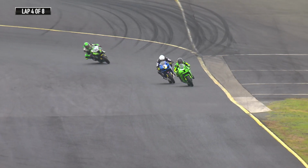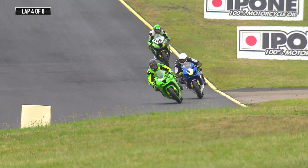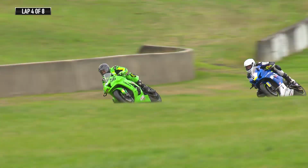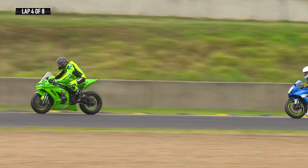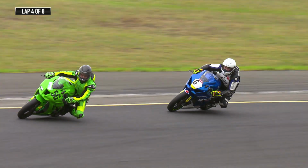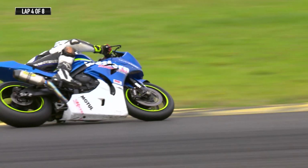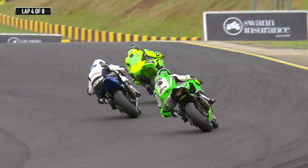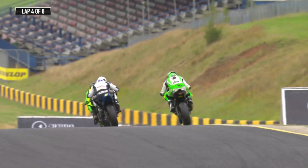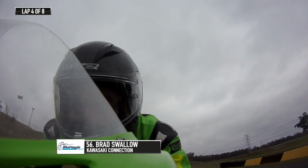He certainly has. He's now back to 3rd place. That means the battle for the front 2 runners is between the Kawasaki Connection mounted ZX-10R of Brad Swallow and the Western Motorcycles 7 Friday Suzuki GSXR of Brendan Mcintyre. Mcintyre has anxiously awaited the arrival of this brand new Suzuki as he heads out of turns 11 and 12, Patrice Dampers for the run down the Swann Insurance main straight.